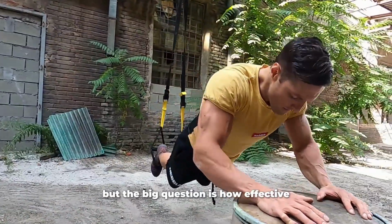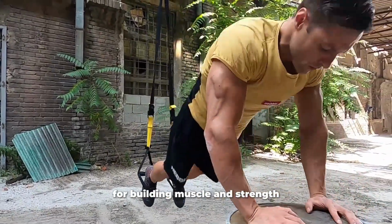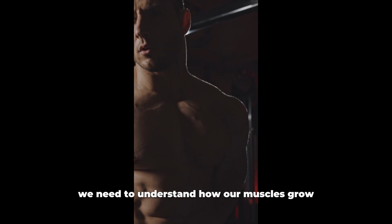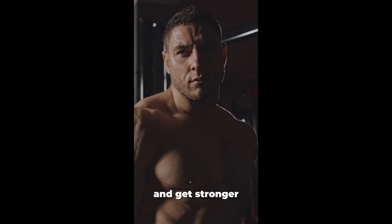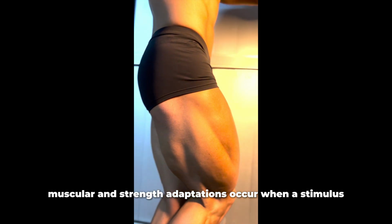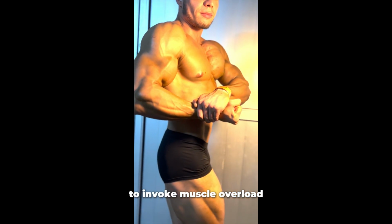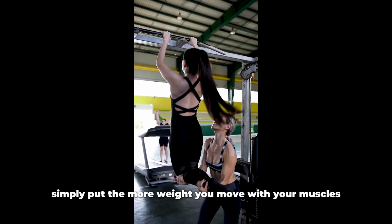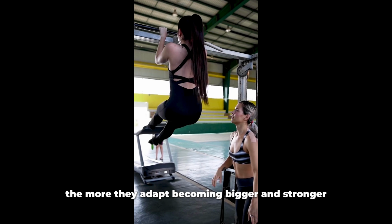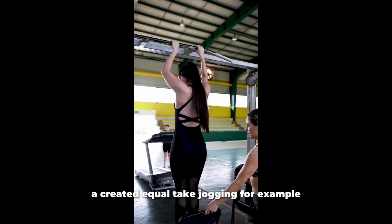But the big question is, how effective are body weight exercises for building muscle and strength? Is it as effective as lifting weights? To answer that, we need to understand how our muscles grow and get stronger. Muscular and strength adaptations occur when a stimulus, or resistance, is applied to a muscle with high enough intensity to invoke muscle overload. Simply put, the more weight you move with your muscles, the more they adapt, becoming bigger and stronger. But not all forms of resistance training are created equal.